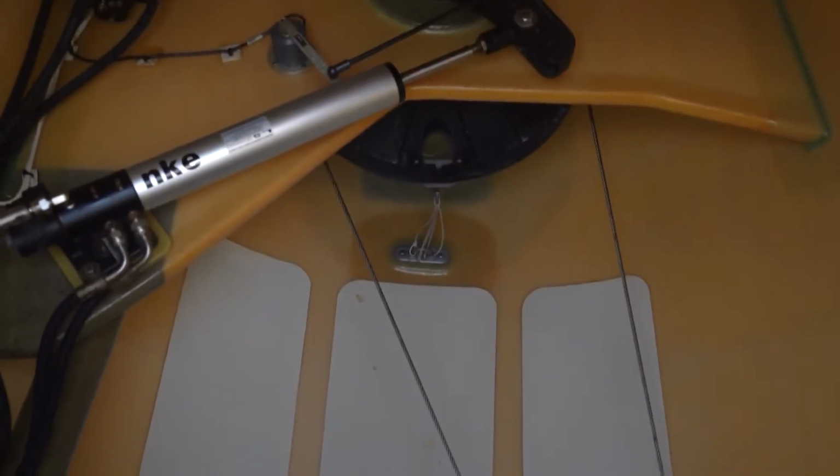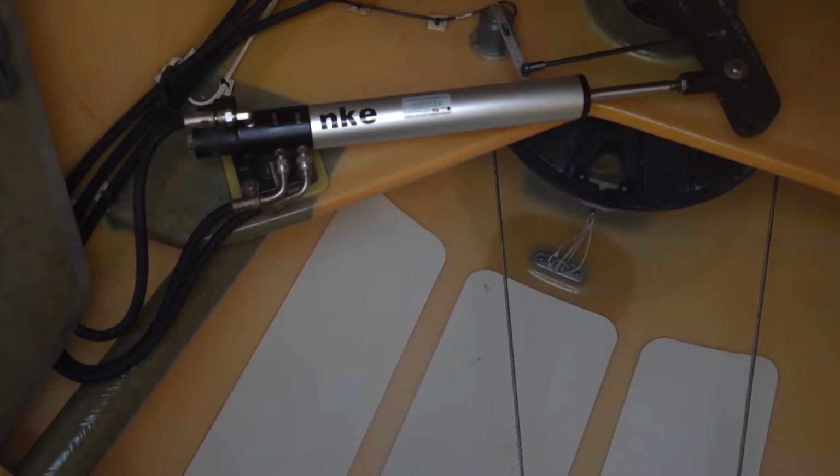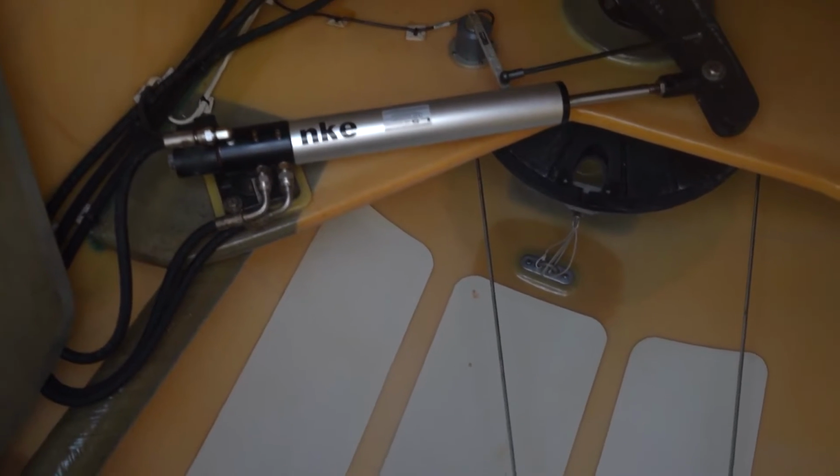Autopilot we can see down there. There's the ram for the autopilot. See if we can get that. There we go. There's dual autopilots on here, so if one were to give out, you've got another one over on the other side. Either one can take over and run the boat.